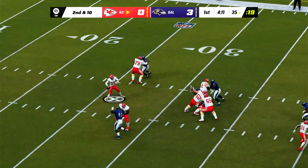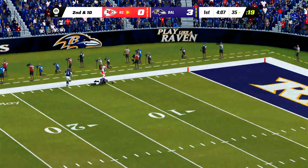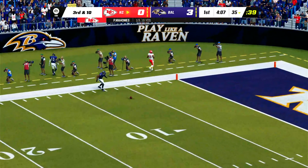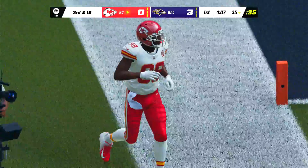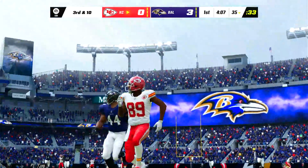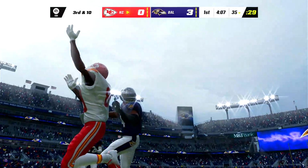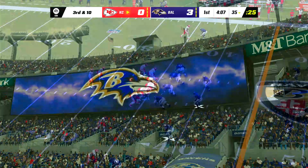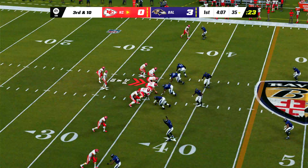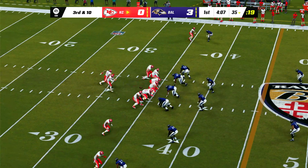On 2nd and 10, Mahomes taking a deep shot here for Hardman. And that's going to be incomplete. Good effort there trying to take a shot, but it's 3rd down. Well, they've got man coverage on the outside, and my scouting report on these DBs tells me that they love to take matters in their own hands. They want man coverage, not zone. And there was good coverage there that forced the incompletion. So back-to-back incompletions, and that has them staring at a 3rd and 10.